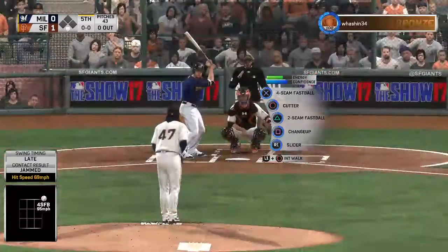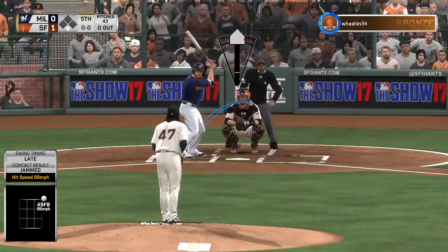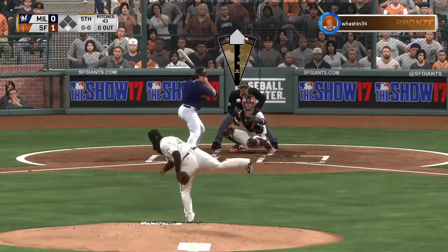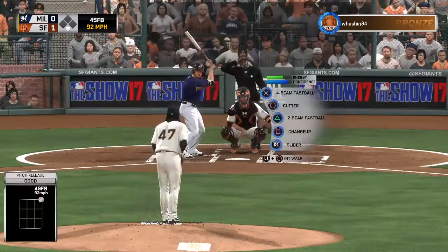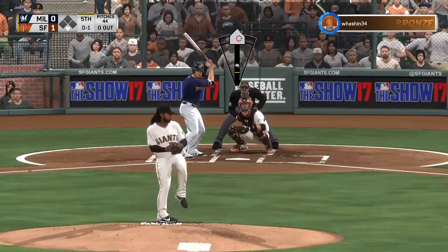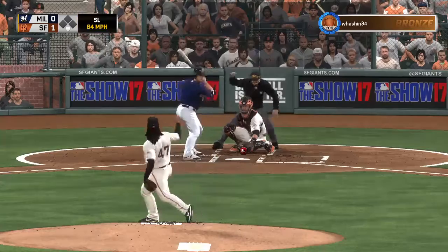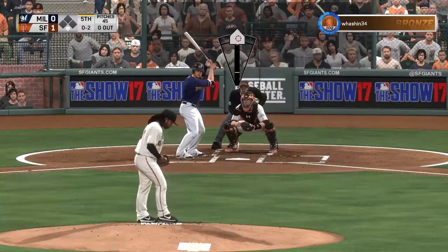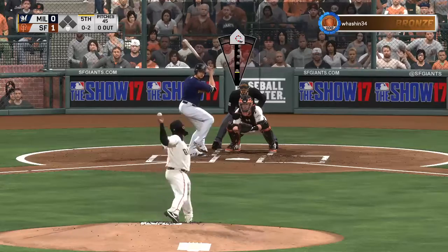In now, Stephen Vogt. He'll start things out as we begin the fifth. Into the windup and the pitch. A fastball that finds the outside corner. He's having a really good game. He's over 70% first pitch strike. When you get that first pitch strike, now it opens up the whole strike zone, and that's why a pitcher can dominate, and he's doing that in this game.